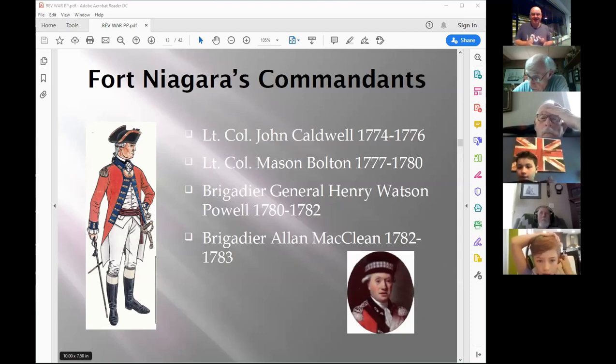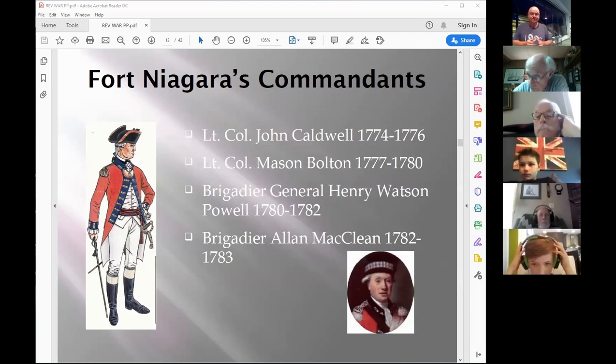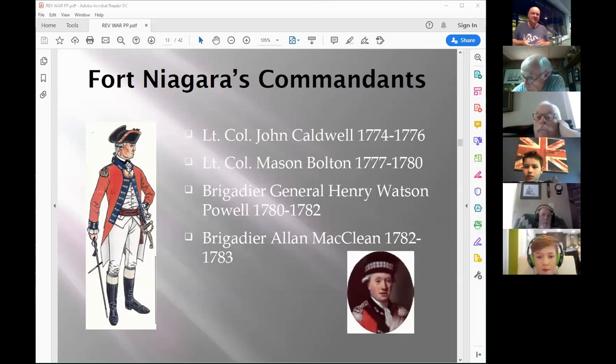Now, here's a weird fact about Fort Niagara. At least I find it a little bit strange. Lieutenant Colonel John Caldwell was ill, and he died on October 31st. He was succeeded by Lieutenant Colonel Mason Bolton. Bolton wanted to return to England, and he finally got leave to do that. So he set sail in October of 1780 to head back to England aboard the HMS Ontario, which went down in a storm with all hands on October 31st, 1780. So two successive commandants of Fort Niagara died on Halloween. I think that's a little weird.